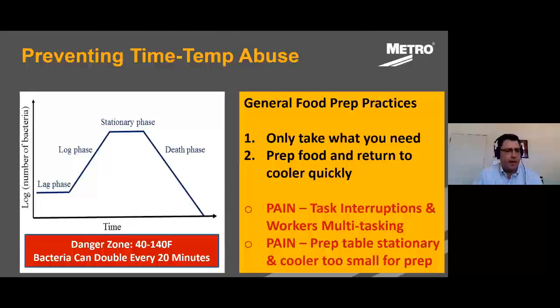Just because of how bacteria operates, it can grow exponentially if it's at the wrong temperature for a long enough period of time. So in general food prep practices, what do they say? Only take what you need, then prep food and return to the cooler quickly. But in real life, that's very difficult to make happen.